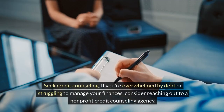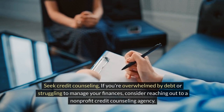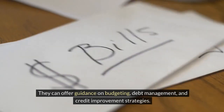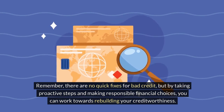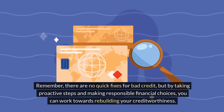Seek credit counseling. If you're overwhelmed by debt or struggling to manage your finances, consider reaching out to a non-profit credit counseling agency. They can offer guidance on budgeting, debt management, and credit improvement strategies. Remember, there are no quick fixes for bad credit, but by taking proactive steps and making responsible financial choices, you can work towards rebuilding your creditworthiness.